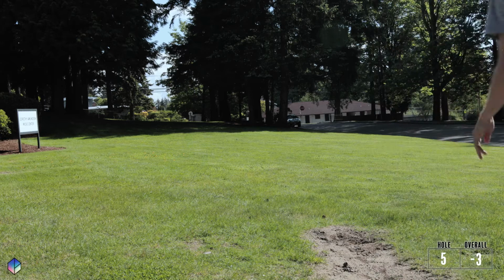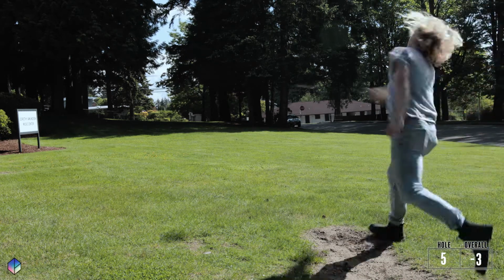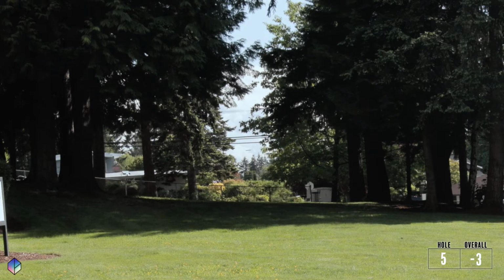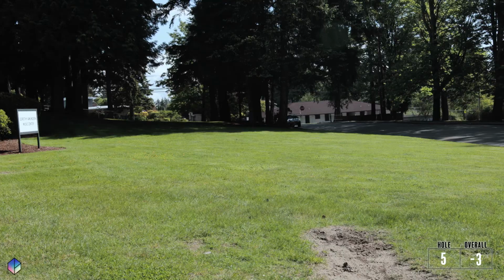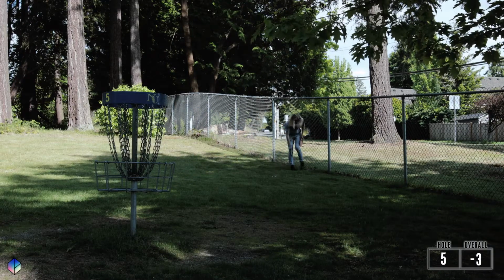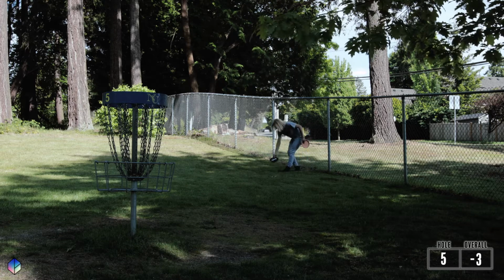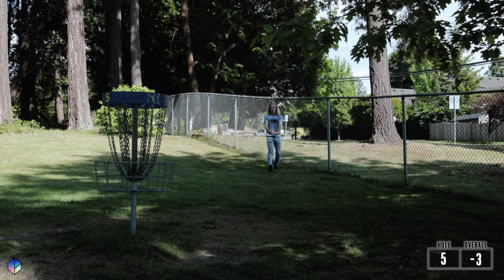But yeah, hole 5 here. This one's another pretty straight shot. It's on the right-hand side, but there's kind of some trees right through the middle. So I'm just doing a Annie shot with my zone, but it's a pretty overstable disc, and so it didn't hold for very long and put me on the left side. So I'm gonna take my meter off the fence and have a 25-footer here for birdie.